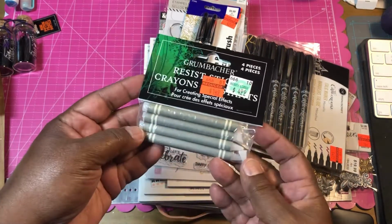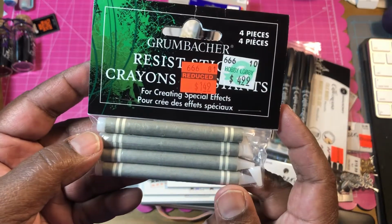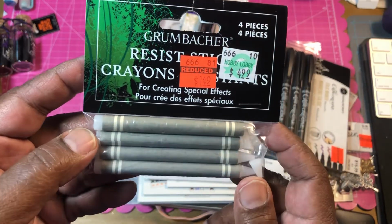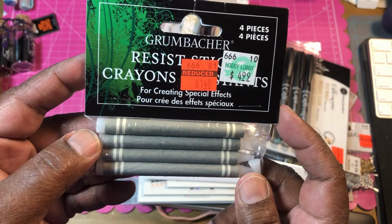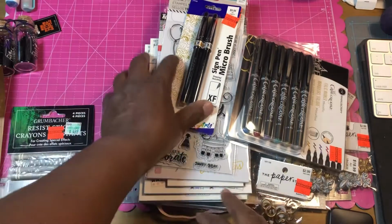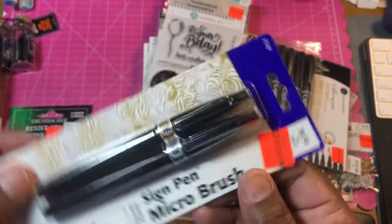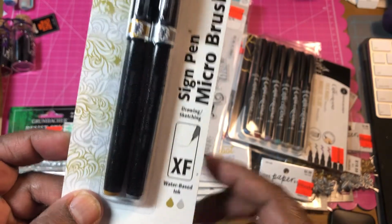Now, I did pick up some things at Hobby Lobby, and I was interested in this. I thought this was interesting. Some resist stick crayons. So I thought I'd give that a try. And then this looked interesting, the micro brush pen. It's in gold and silver.